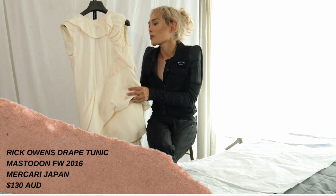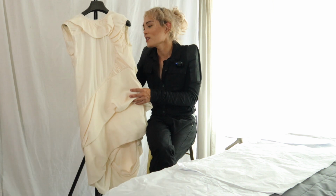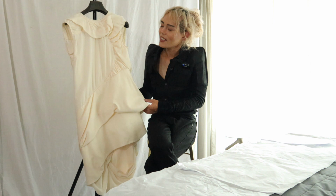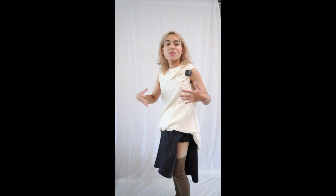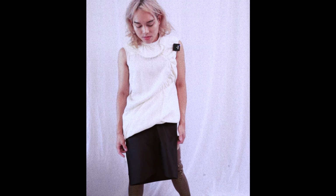But I think the retail price of this one is around, it says 250,000 yen. I'm going to promise myself to look after this white collar dress. Styling wise, I think I'll be able to wear this with my long boots. To make the look more faithful to the collection, I wore the Mastodon skirt as well.